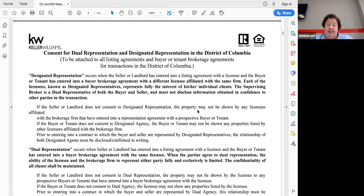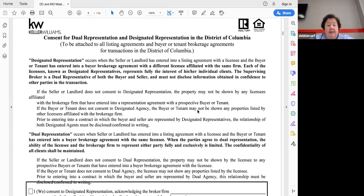Now, you're not the same agent, so it's not dual representation for the agent, but the broker themselves, in essence, is a dual agent or a dual broker, okay? And that's important. So your client needs to understand that, because if they say, I don't want dual representation, then you explain to them this is designated. If you don't want this, that means any listing that comes up in our offices, we cannot show you if you're a buyer.